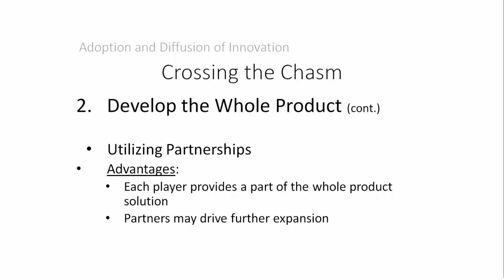So, you have to protect the specific target market performance and dependability there, and then you move into the following stage. This developing of the whole product also depends on developing partnerships, because many technology enhanced products of today are not complete. Their value proposition is not full until and unless you have other partners.